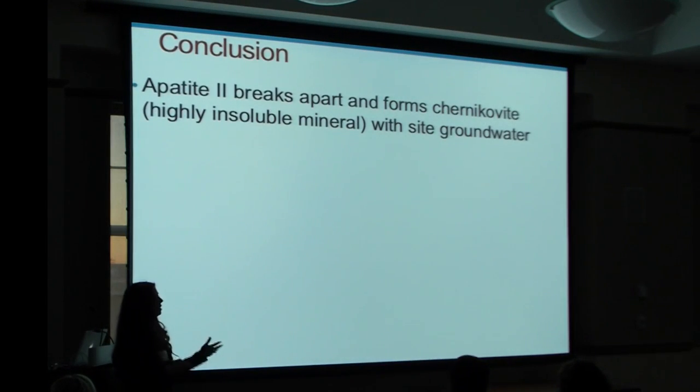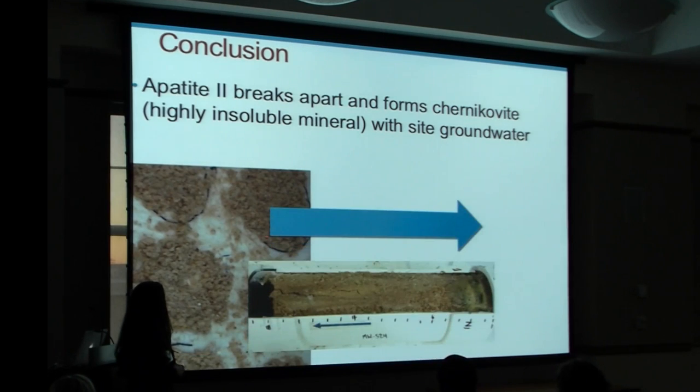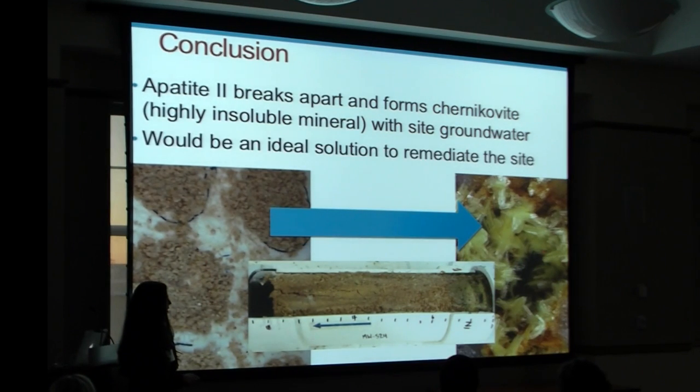So I did a lot of other experiments too, but I left those out for brevity here. But the paper's online, I think, on the EPA site. So we found out apatite was definitely forming chernikovite. So this is what apatite looks like. This is one of the active columns. This is the inlet over here. And this is what chernikovite looks like. So you can definitely see something forming in that column.